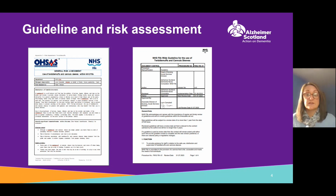The potential risks associated with twiddle muffs are that they could pose a threat to patients if they detach and swallow any of the twiddly bits, or due to infection risks if a contaminated or soiled item is used. Within the hospital, the risk associated with using a twiddle muff has been assessed. We've written a risk assessment for their use and also a guideline for staff.